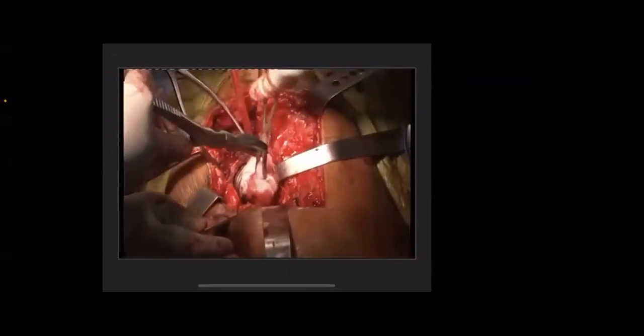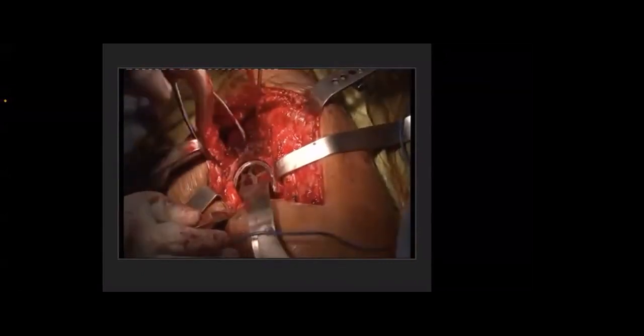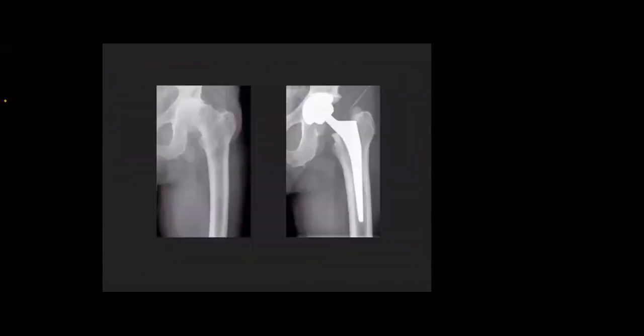I'm just removing the osteophytes. Just a minute. I don't want to compromise on removal of osteophytes, but don't remove excessive osteophytes. See to it that they might be providing some stability. Just see to it that they are not impinging on your neck while you are doing extremes of motion. So check it on the table that they are not causing any impingement, because that can lever out your cup.